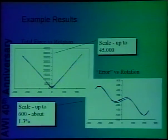Okay. If you look at the scale of this, on the left the scale is up to 45,000. And I forget, I think that's millidynes as a force. But the important thing is on the error of rotation, the scale is only up to about 600. So the error is about 1.3% of the force at its maximum. So it's a very small amount. But in horology, small amounts count a lot.